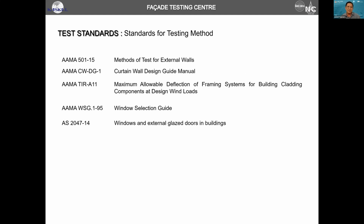And those I mentioned earlier are the standards for the method of testing. The specifications that I'm showing now are the standard specifications, which give the criteria for the performance of the facade. They give the minimum and maximum performance criteria for the testing. Most of the consultants have their own specific performance requirements, but if there are none, the test must refer to these standards.